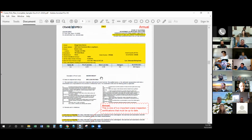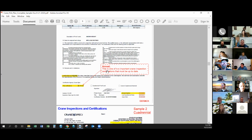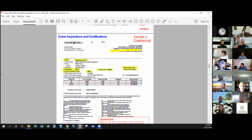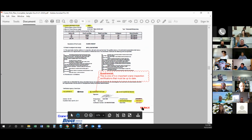Here are the crane inspections. Stan was telling us how there is an annual and a quadrennial inspection that has to be up to date. As you can see right here, these dates are very important, and that's what the GC is looking for, making sure that all these certifications are up to date.